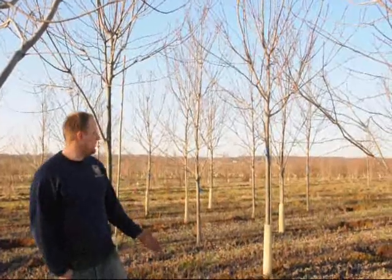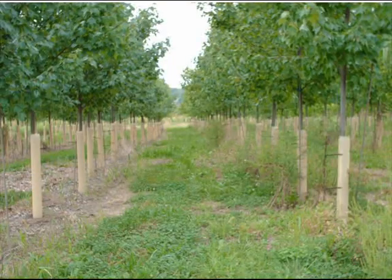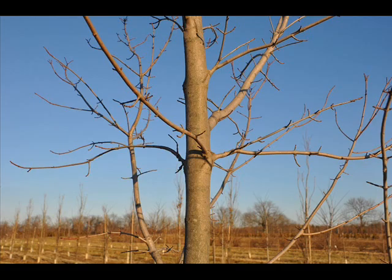Here at Highland Hill Farm, we sell sunset red maples. These are good examples of what sunset red maples are, what they look like in the fall. They are deciduous, so over the winter time, they do lose their leaves. In the springtime, they'll come out with nice green leaves. And in the fall, their leaves turn a really nice red color.